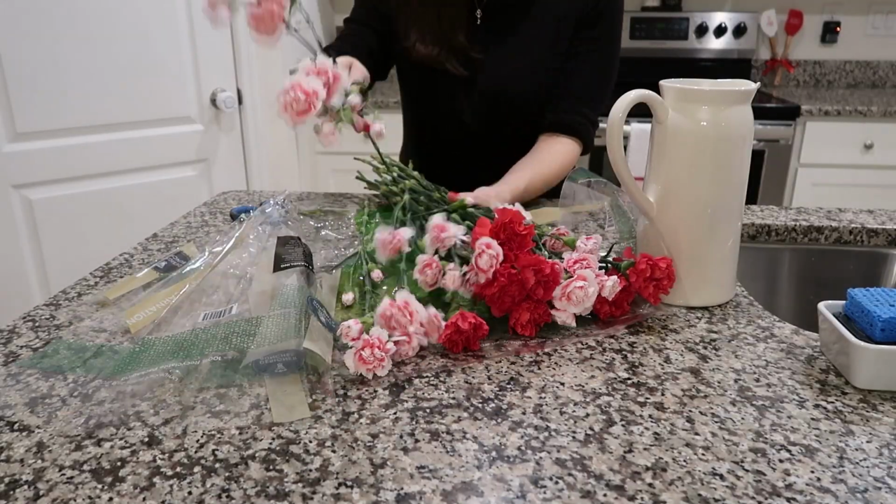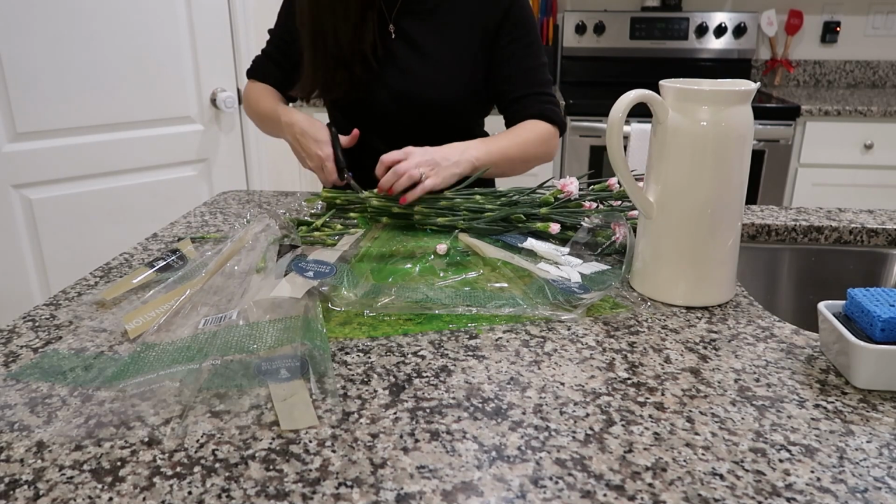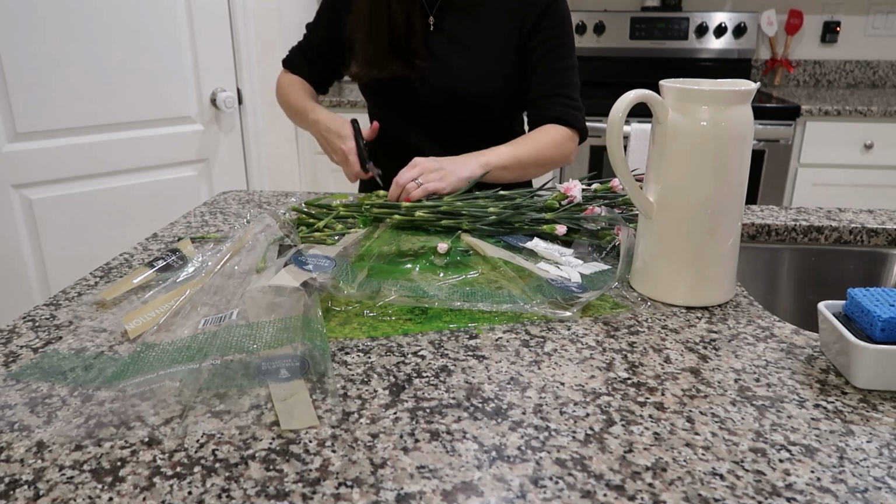And I do like these flowers. They're like the 3 for $12 or, you know, things like that. The cheap ones at your grocery store. They last so long and they're actually really pretty.